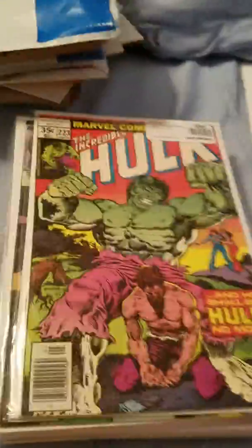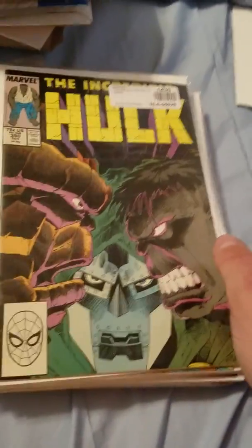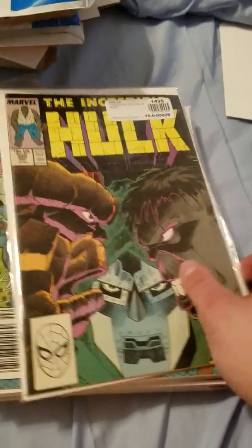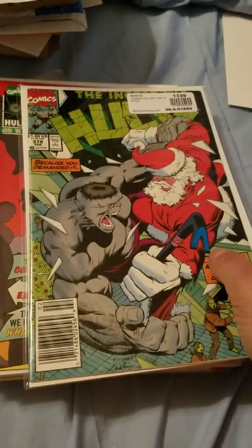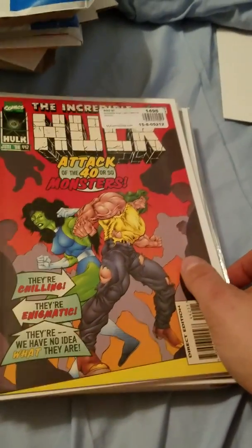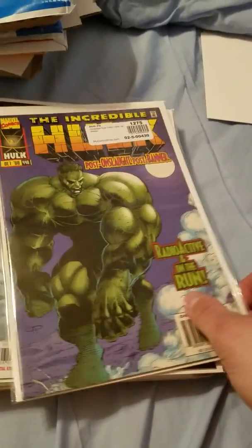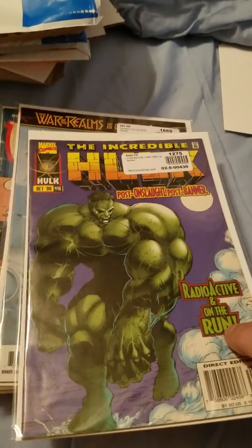But here's the Incredible Hulk 223, $3.50. That nice cover there with Doctor Doom, face to face, Doctor Doom, Hulk and Thing. Here's $3.78 with Santa Claus and Hulk going at it. Then there's $4.42. I think that's Samson and She-Hulk on there. Then there's $3.46 with a beefed up looking Hulk with a small head. Looks like something out of Beetlejuice there.